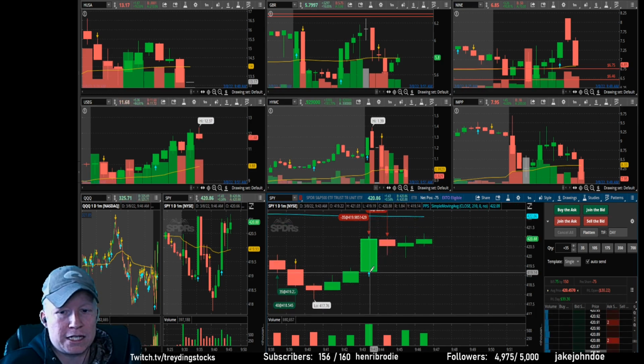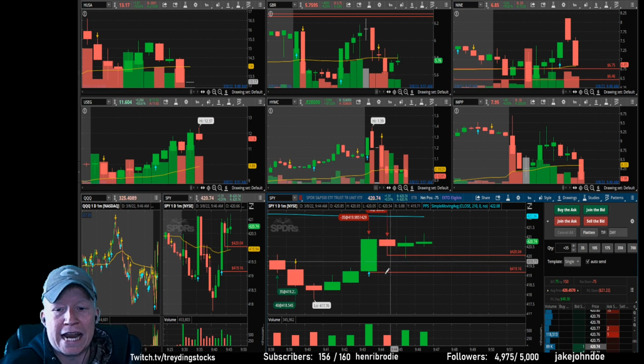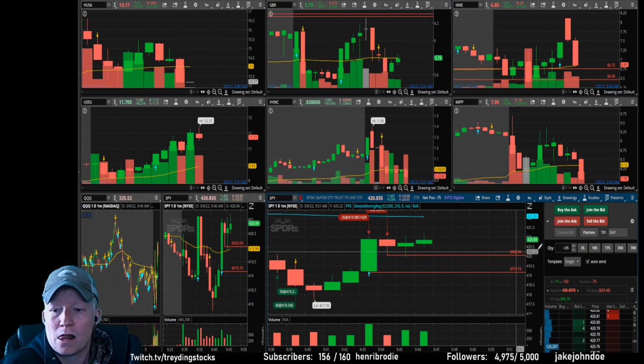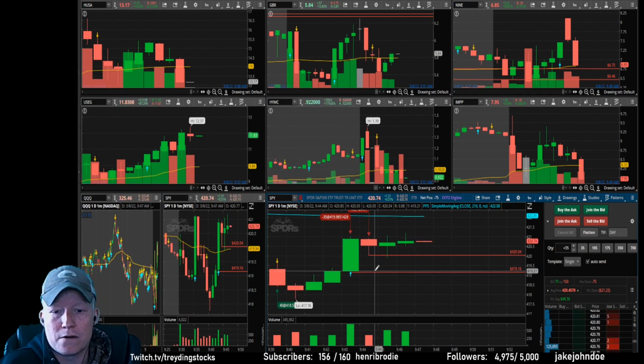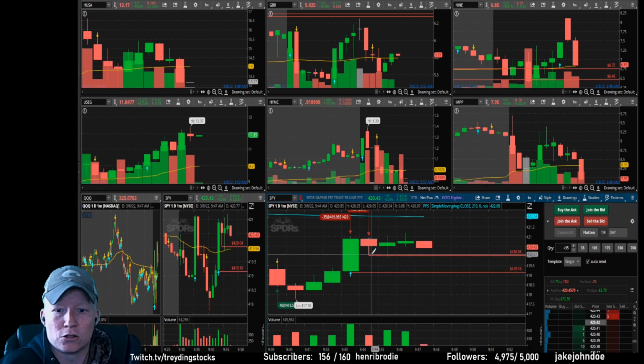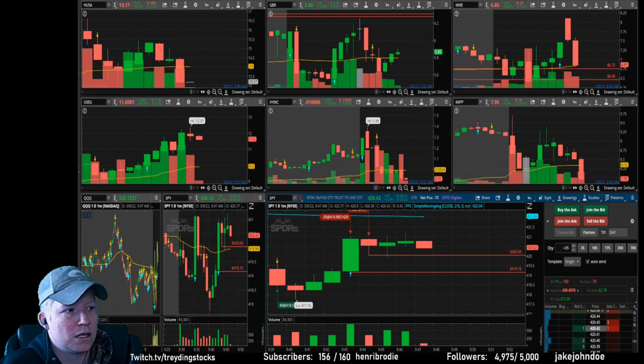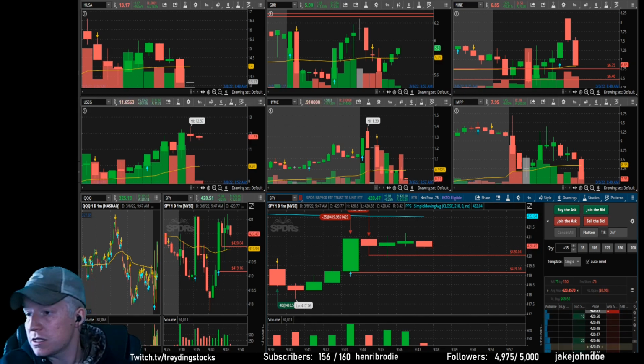We are currently looking to get out here, but the next candle we will be looking to get out all the way up here. So our get out is about to come a lot higher. And this candle does, oh, the candle just closed. So yep, now we are looking to get out on a breakdown of this candle. See if that can happen here for us.